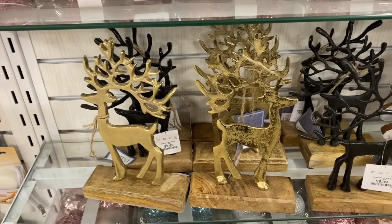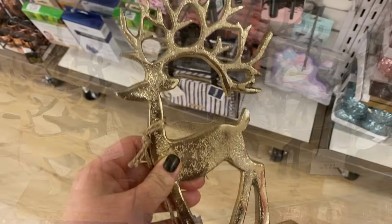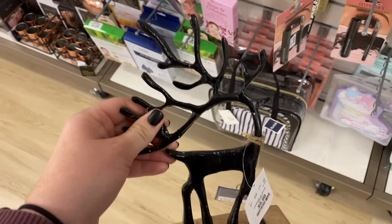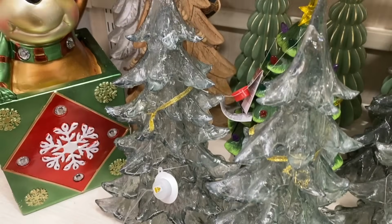These deer reminded me so much of those pricey ones that you can find at Pottery Barn, but these ones retail for only $9.99. So if you're looking for that high-end designer look, definitely check out HomeGoods.